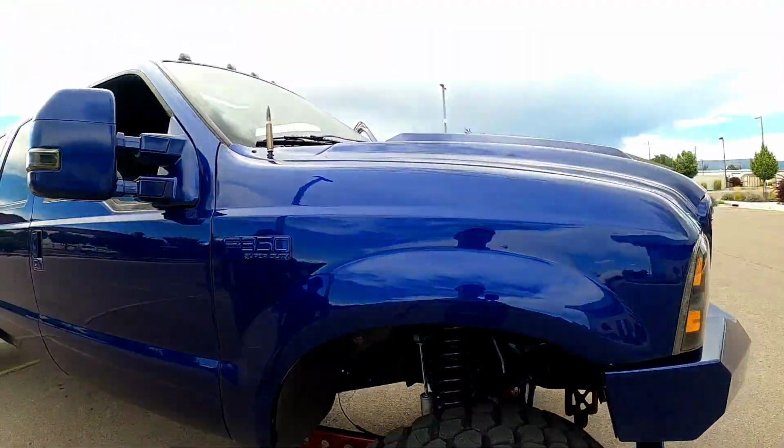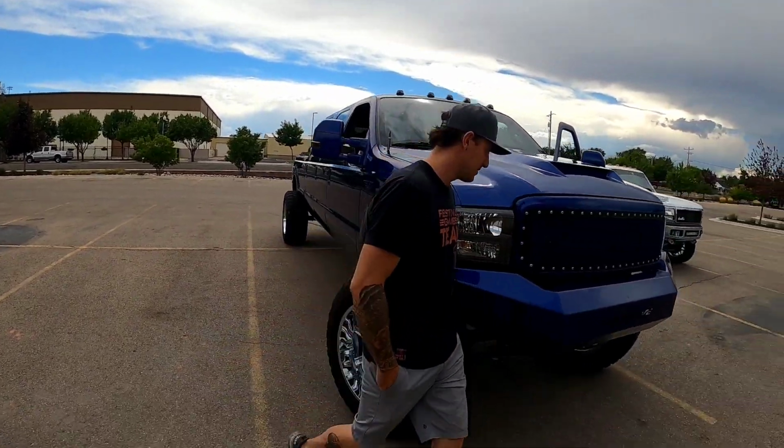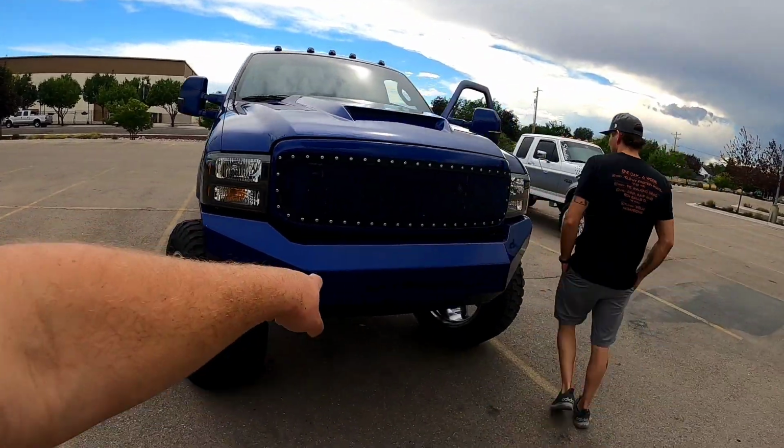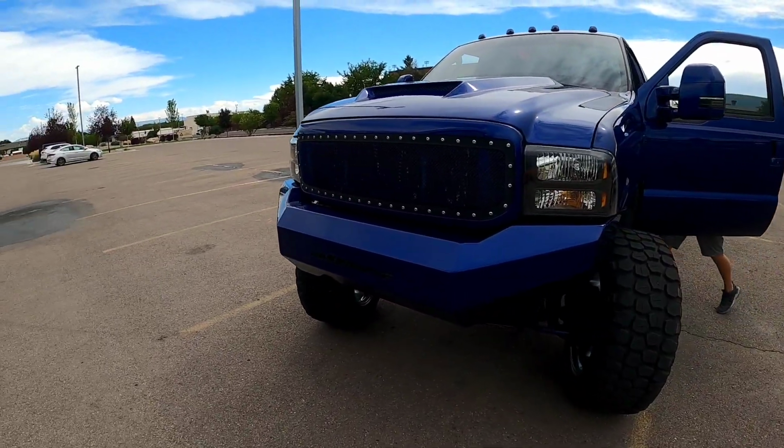Sweet. So let's pop the hood and see underneath this thing. Alrighty. Move bumper. Did you weld that together yourself? Yep, front and rear are both Move. Heck yeah.